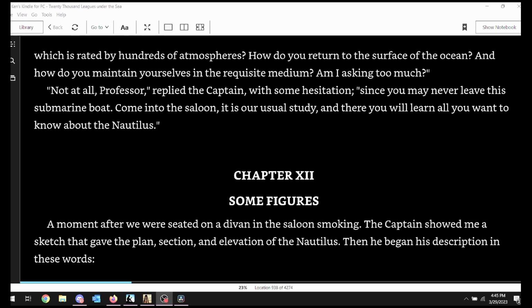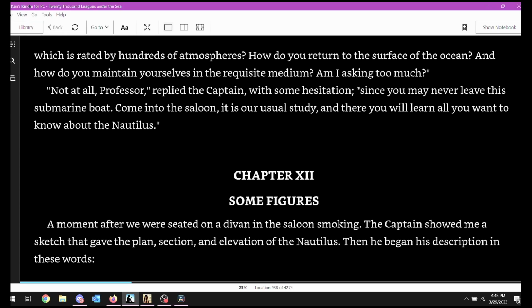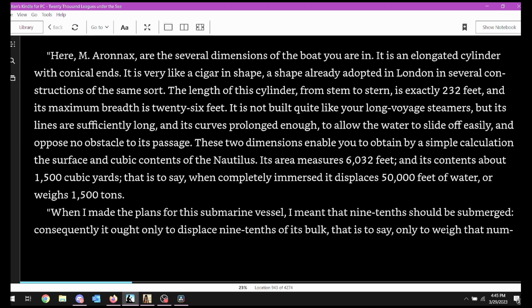Chapter 11. Some Figures. A moment after, we were seated on a divan in the saloon, smoking. The captain showed me a sketch that gave the plan, section, and elevation of the Nautilus. Then he began his description in these words. Here, Monsieur Aronnax, are the several dimensions of the boat you are in.